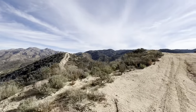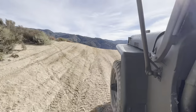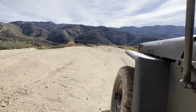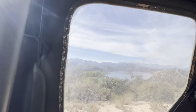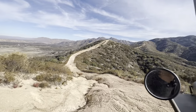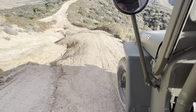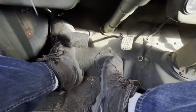Gonna go all the way up there. The end point should be Lake Arrowhead. Should be, it will be, hopefully. Silverwood on this side. Gear coming down. Let it crawl. I'm using no brakes.